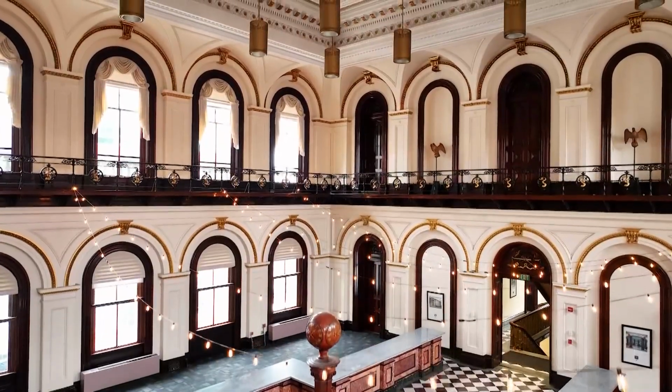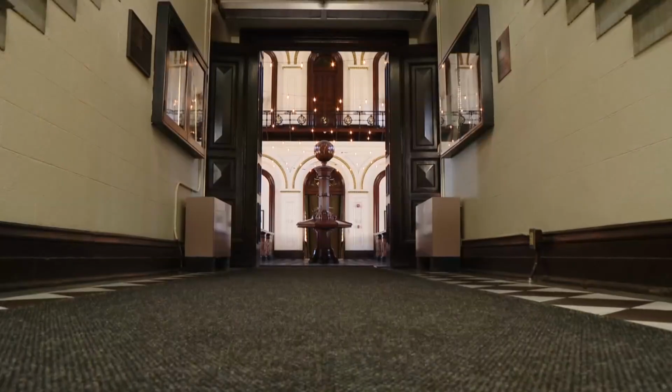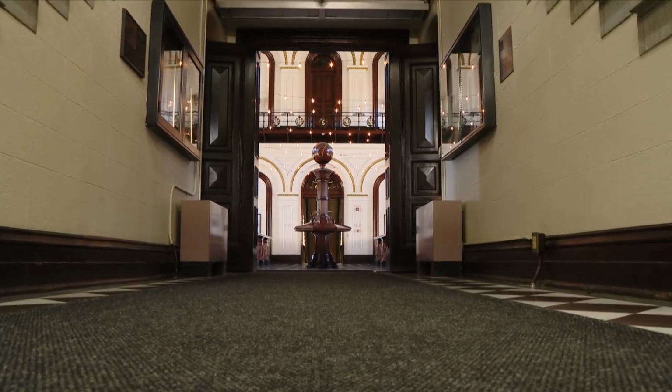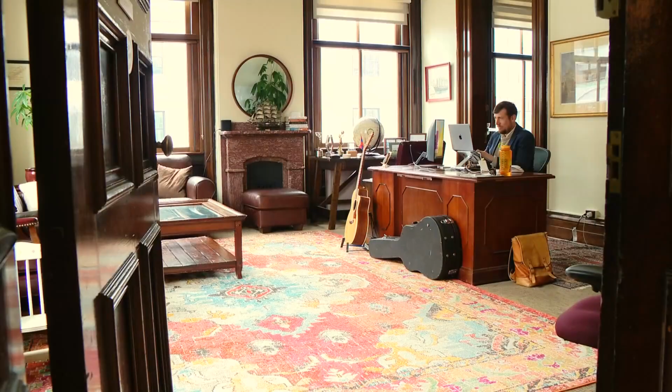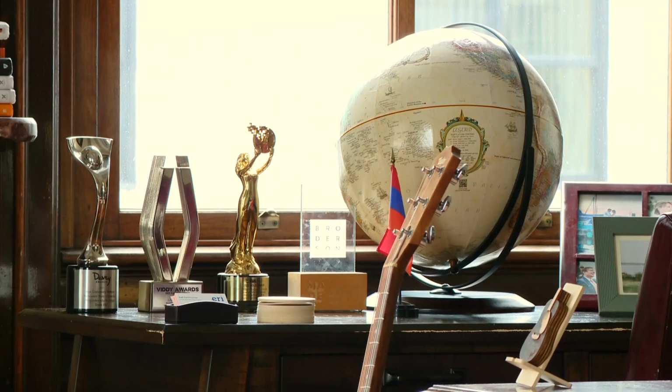The federal government owns the Custom House, and several agencies have office space here: Homeland Security, the Small Business Administration, and more. Rafi Dersimonian doesn't work for the government. He runs his own marketing and PR firm, but his office is in this building, and it's not exactly a corporate cubicle. If I had this for my office, the only way I'd be taken out of here would be in a pine box.